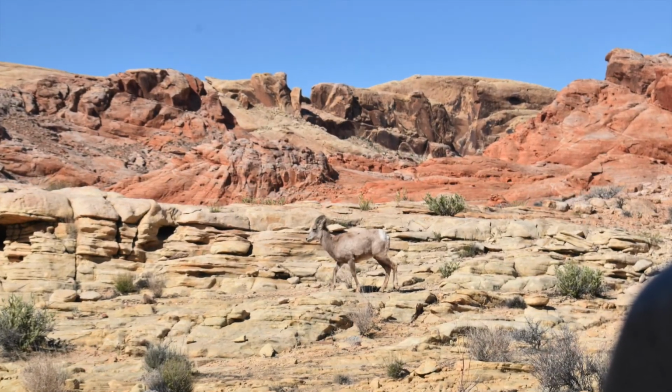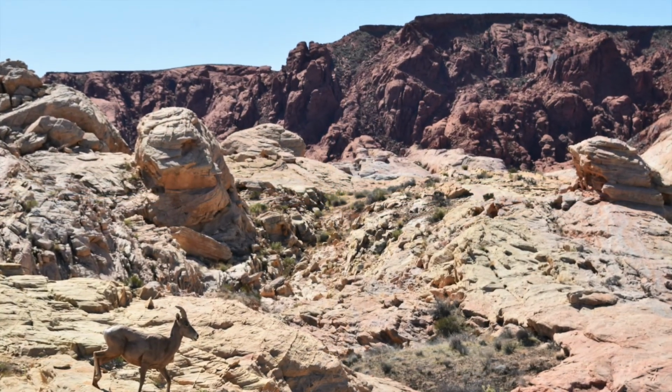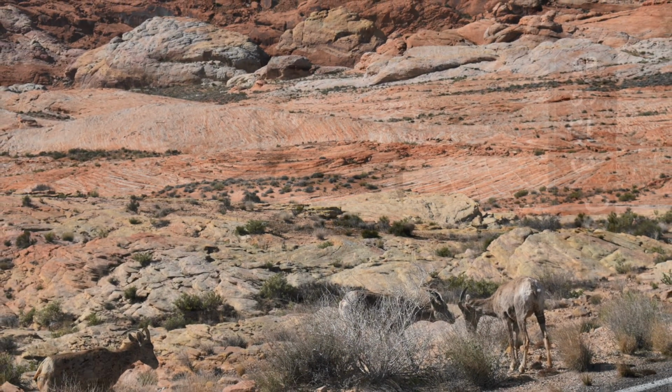Well, timing is everything. As we were driving along, we actually stumbled upon a little herd of Bighorn sheep. It's something we've been wanting to see for a long time.